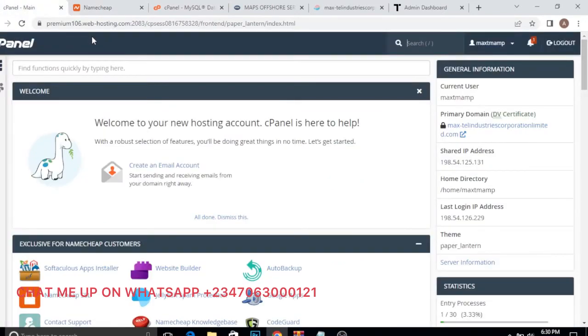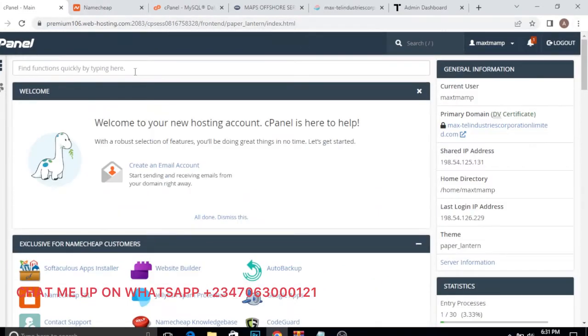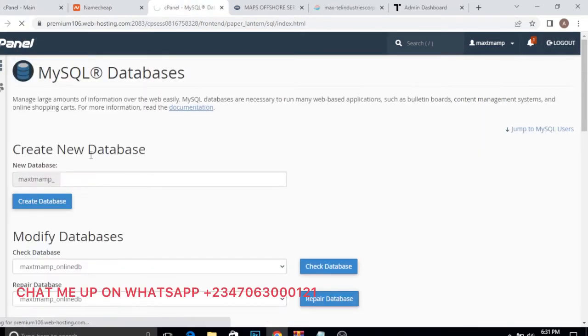So once you have done that, Namecheap will give you your login details, that's your username and password. Once you sign into your cPanel, this is what the interface looks like. So what you then do is quickly come over to your file manager section, and just open it.